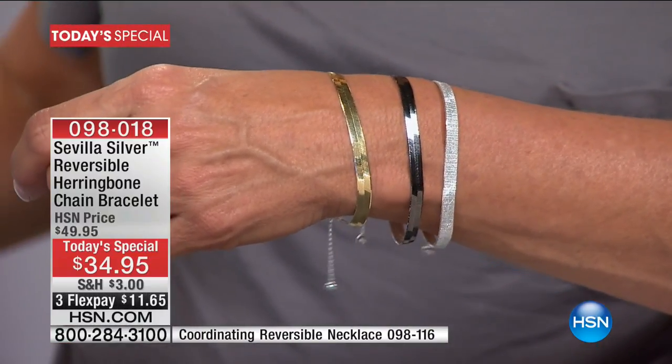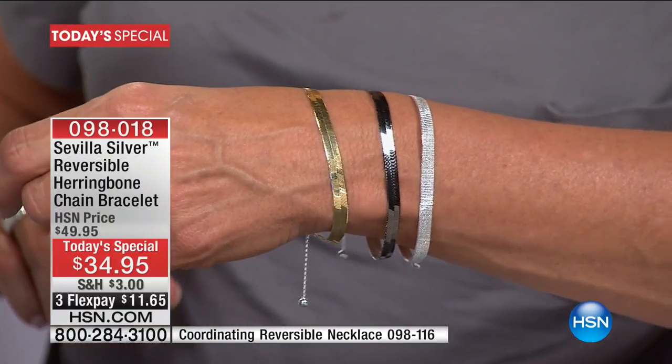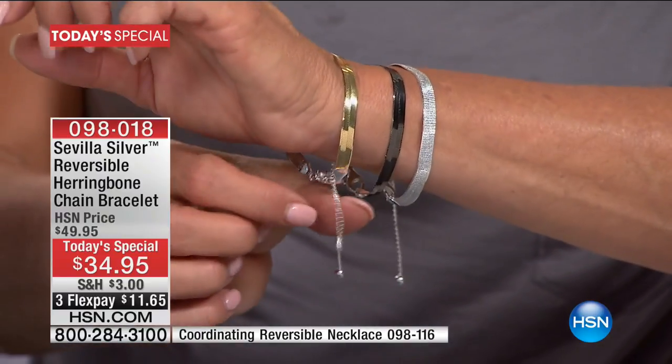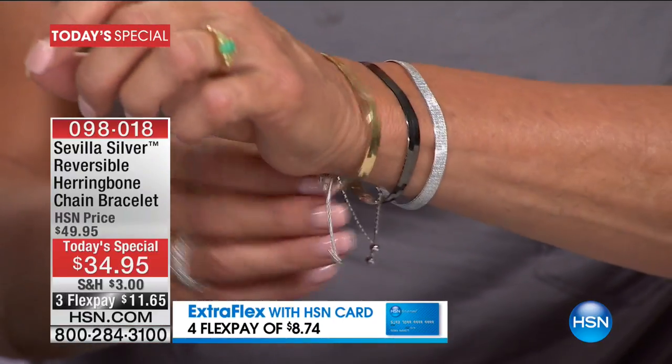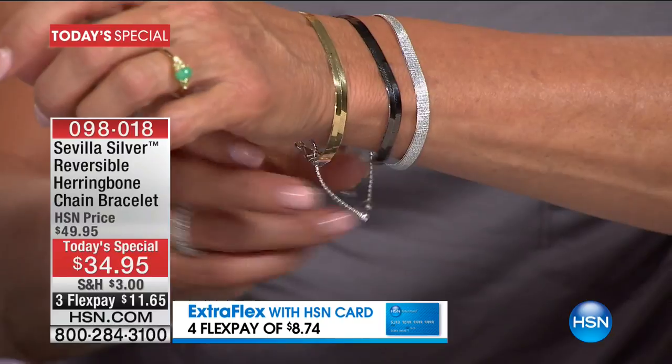All right, length on this too, it starts at 6 7/8 inches, and it goes clear to 8 3/4 inches. So that means you can really adjust this to whatever you need, which I love. And let's talk about the herringbone.